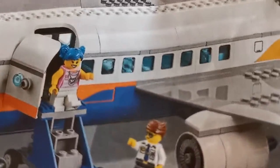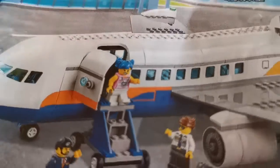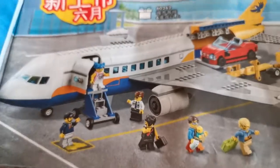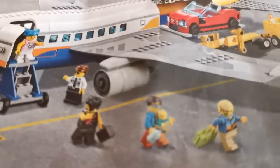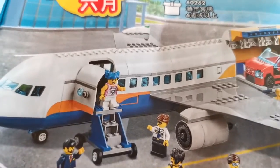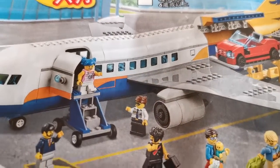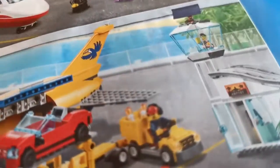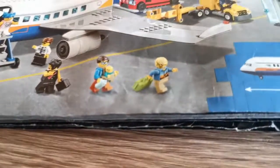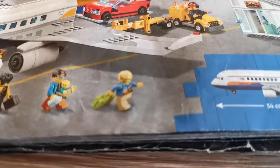This is Poppy. Poppy is actually a famous movie star in the Lego movies. It's pretty cool that they let her come into the real Lego airplane. Yeah, but this is definitely the set I want. It also comes with this car over here, the smaller airport, but also cool. And it comes with 2 suitcases, and a person with a baby, which I don't really have in the Lego City.